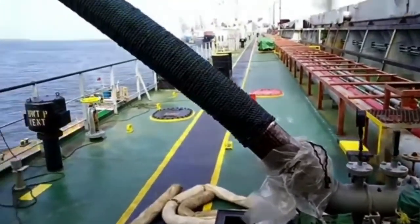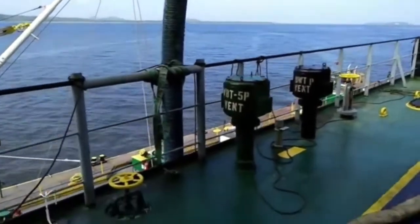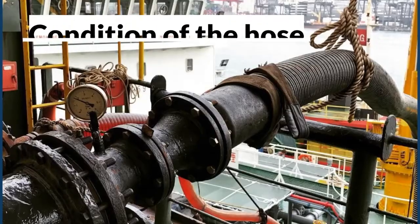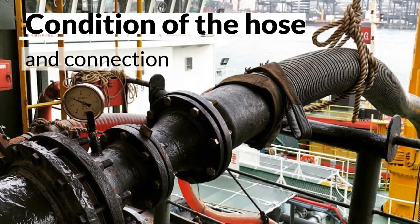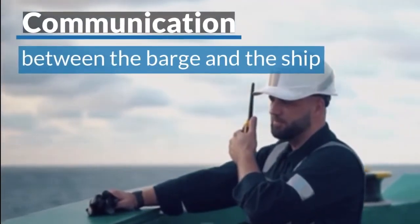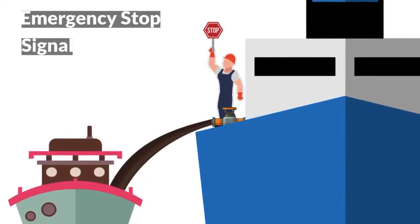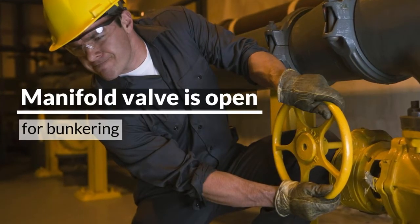The bunker barge will then pass the hose, whose one end is connected to its own tanks which carry the oil, and the other end is connected to the ship's bunker manifold, which is receiving the oil. The condition of the hose and connection to the manifold must be checked properly by the ship's staff. Proper communication between the barge and the ship is to be established, and emergency stop signal is to be discussed with each other. Once all checks are done, the manifold valve is opened for proceeding with bunkering.